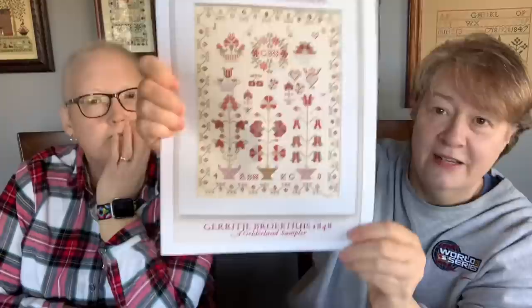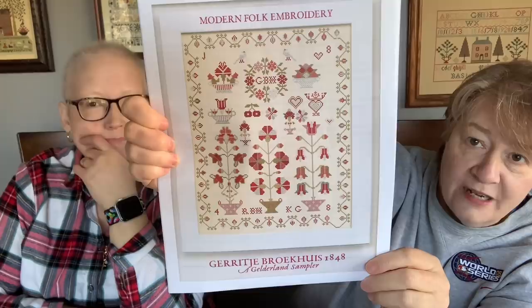This is Gertie Brookus, 1848. Beautiful. And Ellen's stitching was gorgeous. This is a perfect sampler. Just perfect. I cannot wait to get to that one. So there's that. Brenda's like, I'm going to stop giving you these bags. I love these bags. And then I put my PDFs in them and then it's all professional.